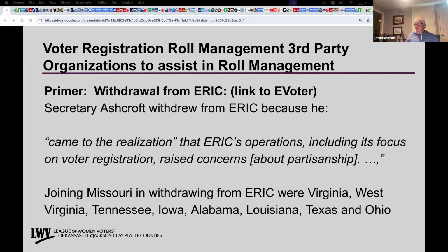Now, why did Missouri leave ERIC? Well, the Secretary of State withdrew from ERIC because he came to the realization that ERIC's operations, including its focus on voter registration, raised concerns about partisanship. It could also be understood that the Secretary of State of Missouri attended a conference by the Heritage Foundation and listened to Cleta Mitchell on February 14 and 15 of 2023, and then came back from that conference and withdrew Missouri on March 6 of 2023, together with Secretaries of State from Virginia, West Virginia, Tennessee, Iowa, Alabama, Louisiana, Texas, and Ohio.